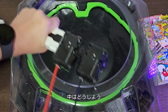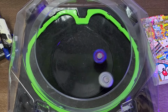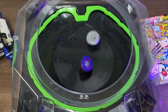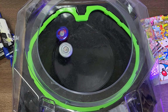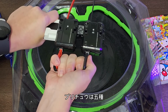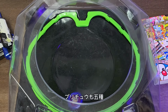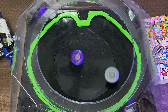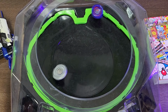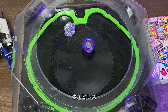3, 2, 1, go shoot! Woo! Look at that. Yeah, they're both going super aggressive. Uh-oh. Yeah, but Tiger got it. 3, 2, 1, go shoot! That's 3 points. 3, 2, 1, go shoot. Ooh, that was a good hit. Oh, yep, there it is.